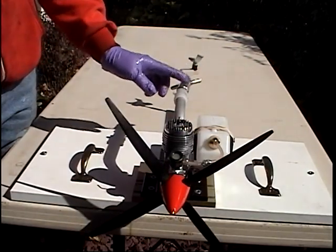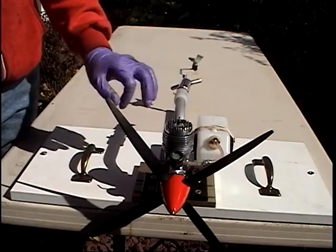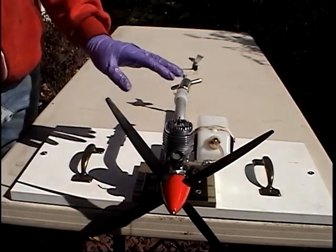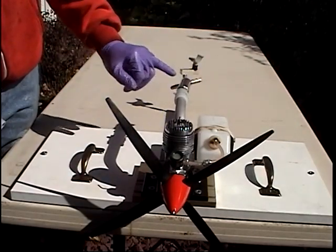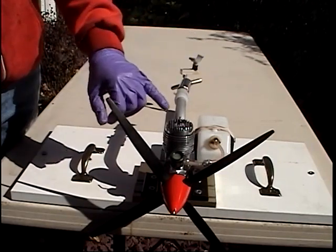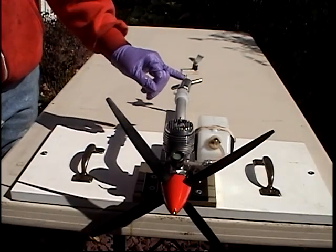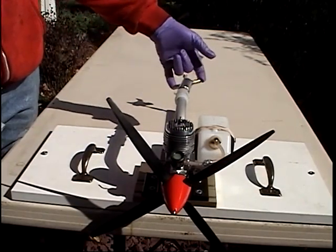Pretty interesting. The restriction in this muffler is in the muffler. It's hotter at the muffler than it is back here. So it's telling me that if you restrict it back here, the temperature starts to build up back here. And that's one of the reasons. Up here it was 20 degrees cooler. Back here it got real hot. So the restriction is back here.